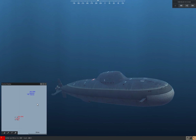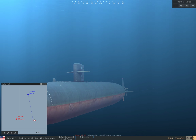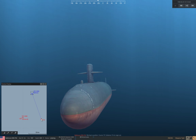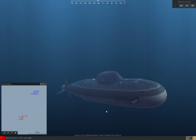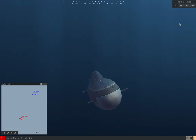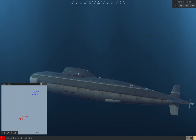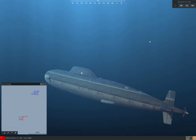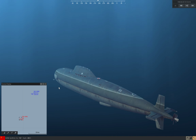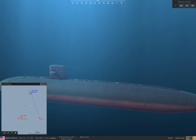So let's change. Turn to course 167. Turn to course 157. He's turning around, and he's going back on himself. And he's now going the opposite way to where we're going.